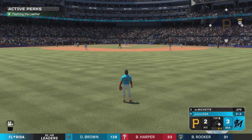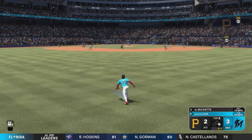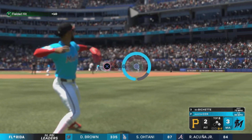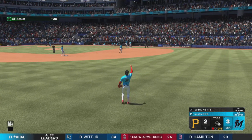No outs. Runner at first. Bo Bichette up to the dish. Line drive. That's a hit. Cruz around second. On his way to third. Here comes the throw. The tag. And he's out.